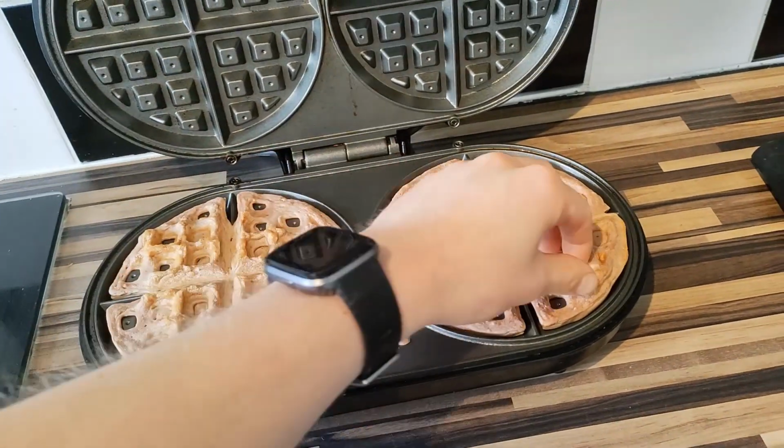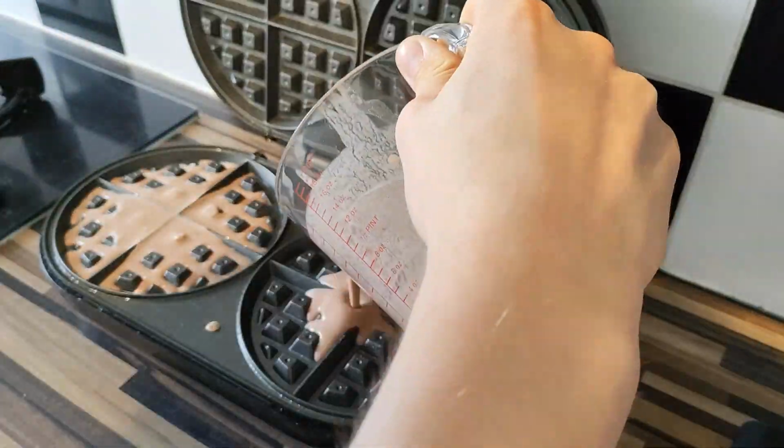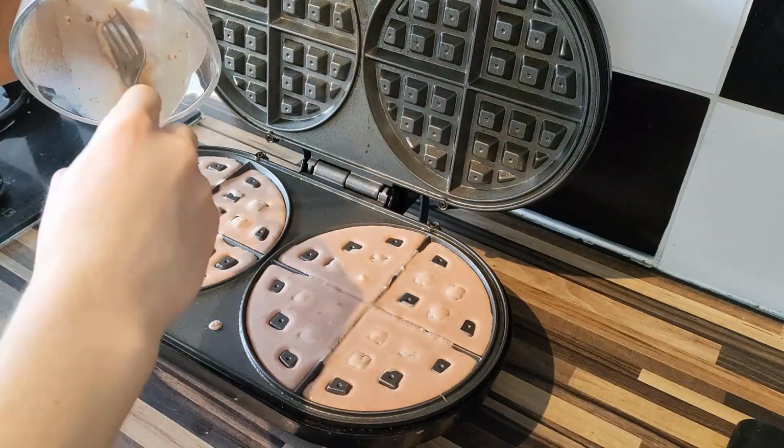They look pretty much done to me. Nice. And then just repeat until you have a beautiful stack of voluminous waffles. Alright, and here we go guys. We have got 4 of these absolute beauties here, all 4 there. So as you can see, a nice meaty stack.